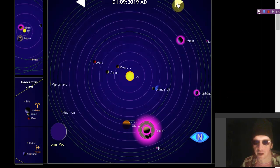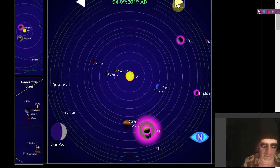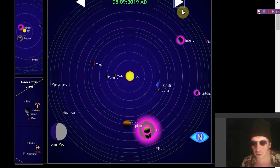Here's where stuff's located in the solar system. Milky Way galaxy, team for the win. And there's where things will be in 1 week.